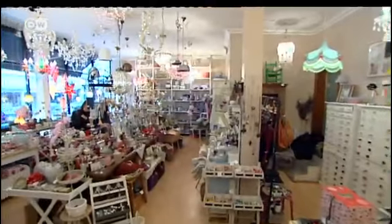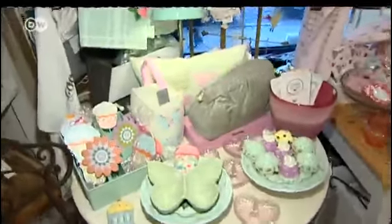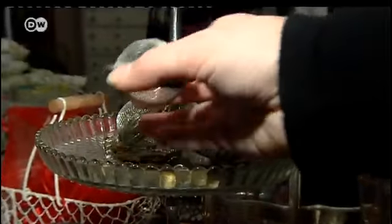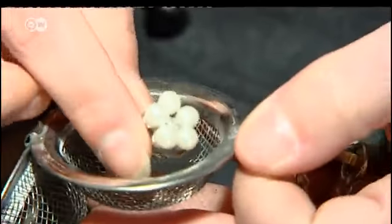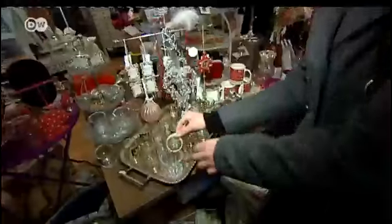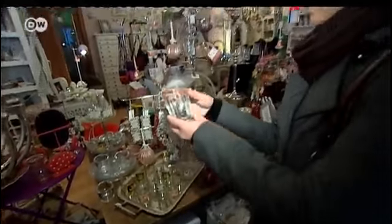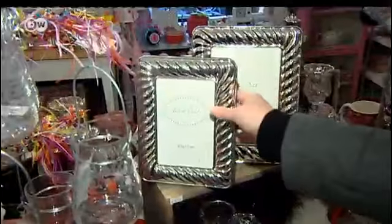She often visits stores for home accessories. Here, where others buy their gifts, she finds the perfect packaging. Like a tea strainer to contain a pricey piece of jewelry. Or a present within a present. For example, with a picture frame.